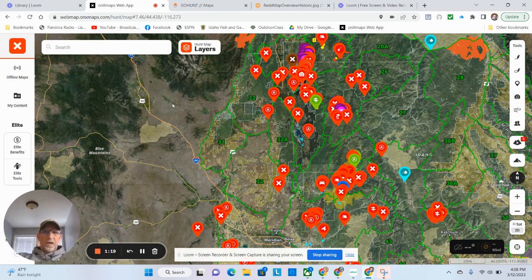So the second application, I believe that onXmaps is probably one of the premier mapping tools that hunters are using to identify things. So you can see that all of these are the boundaries of each hunting unit that you can turn on and off. Will show private property, government property, national forest, state land. So you always know, their motto is know where you stand.